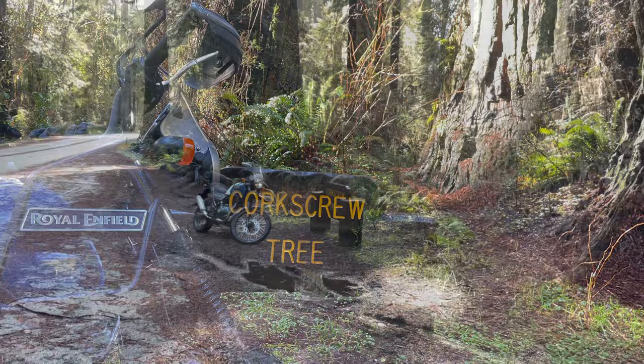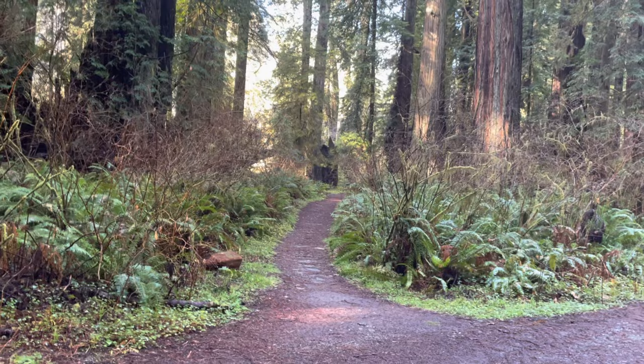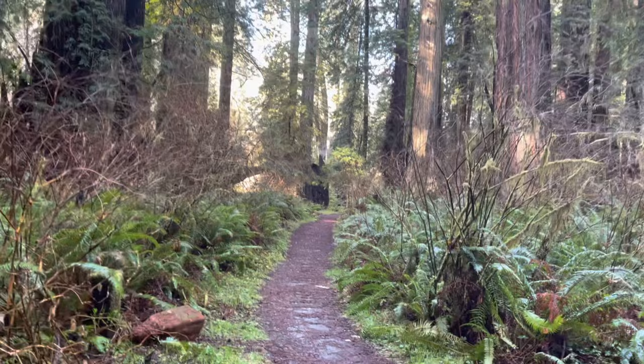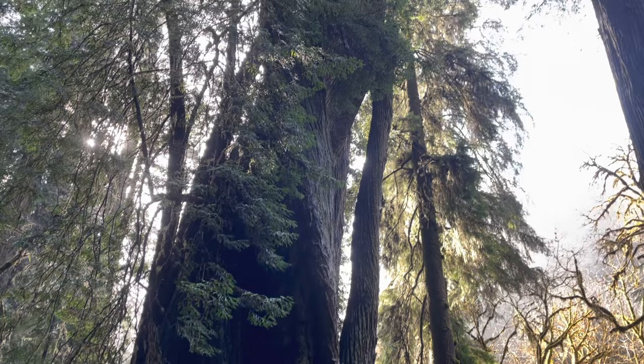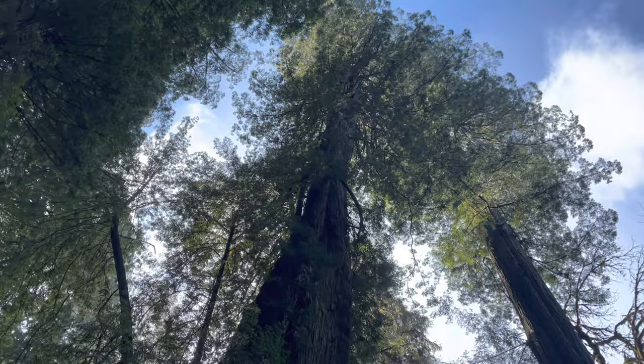Okay, so just a short little walk down this trail and we'll find the corkscrew tree. Okay, we just came down this little trail right here and here is the famous corkscrew tree. Walk around here and you get a better look. It's actually quite impressive.